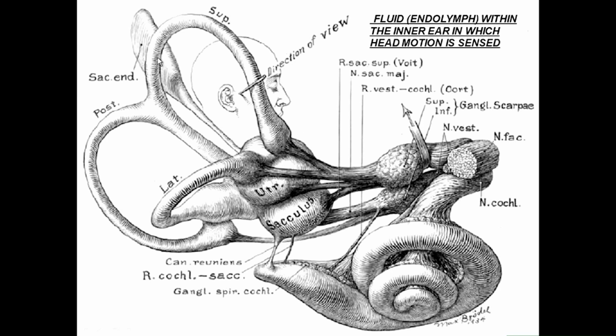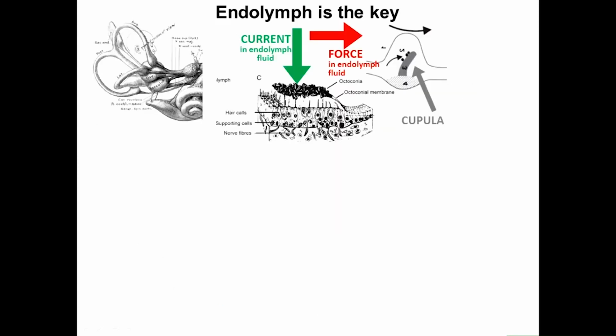So here's our semicircular canals, our cochlea, the 8th cranial nerve, our utricle and saccule. And here's the lateral canal here. Here's the ampulla. It's where the fluid comes out into the vestibule. And here's the utricle sitting right there, and this is going to be an important point. Okay, here's the 8th nerve. So here's the key physiology here.